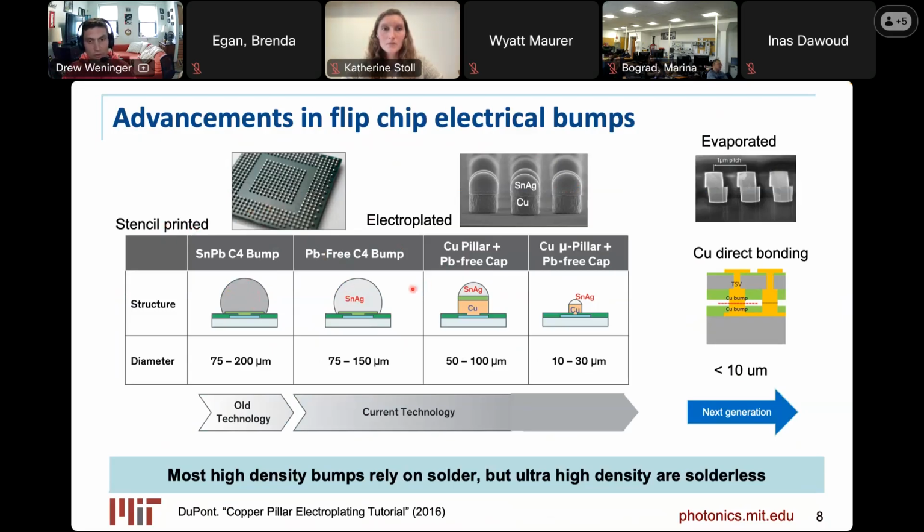Now, in order to form smaller joints, the processes typically used are electroplating. Instead of just squeegeeing the solder on the surface, you electroplate a small copper stud and then electroplate a smaller quantity of the solder material right on top of the copper stud. Using this, you can get down to joint diameters of around 10 to 30 microns, which is pretty small. Just for reference, the human hair is about 180 microns in diameter. So these are quite small.